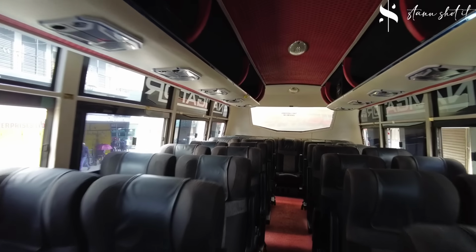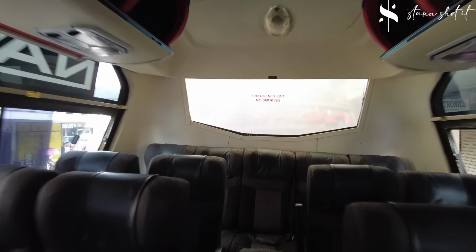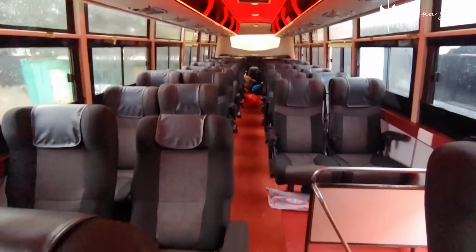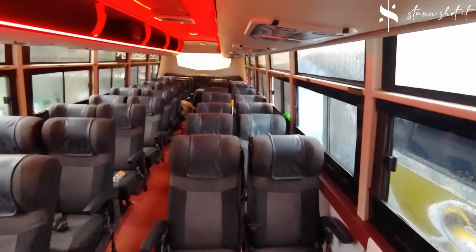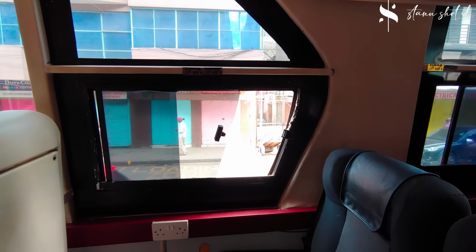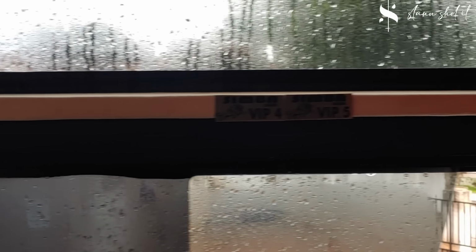So the bus has 2x2 seating arrangement for the business class and 5 VIP seats. All seats recline, meaning comfort is guaranteed. The VIP seats are at the front while the business class seats are behind the VIP seats. All seats are well labeled and will not be easily confused.